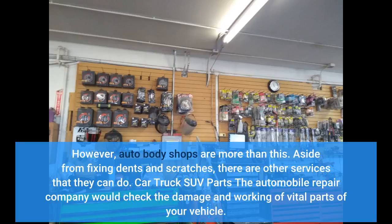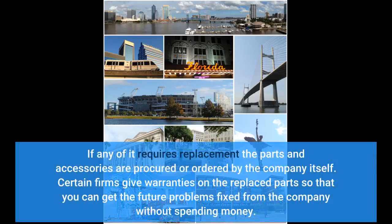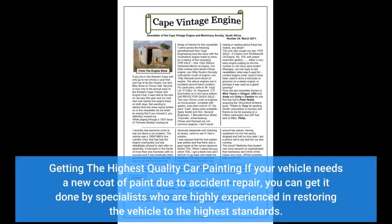Car, truck, SUV parts. The automobile repair company would check the damage and working of vital parts of your vehicle. If any of it requires replacement, the parts and accessories are procured or ordered by the company itself. Certain firms give warranties on the replaced parts so that you can get the future problems fixed from the company without spending money.